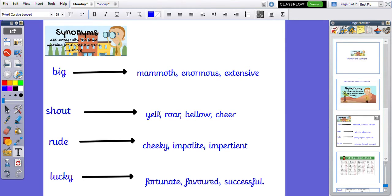Shout, I have got the words yell, roar, bellow, and cheer. They are all a form of shouting, however they don't have the same emotions behind them. So if you cheer, you're going to be happy, okay? But if you bellow or roar, you're probably going to be quite angry or upset about something, okay? So we need to choose the appropriate one to convey the emotion we're trying to show, okay? And the same with rude and lucky, okay?